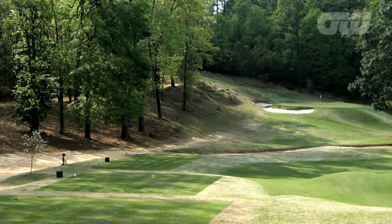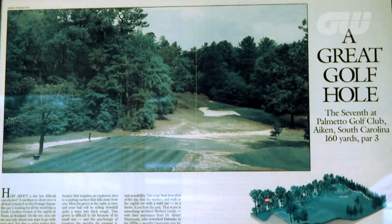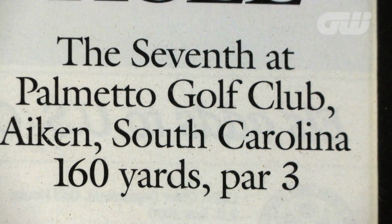When you walk in the front door of the golf shop, that's the first thing you see, the picture of number 7. And of course, we've had articles in Golf Digest and everything else just about that particular hole. From the back tee, it's about 185, but the standard men's tee, it's around 135, so it's a fairly short hole. But the difficulty is the green.